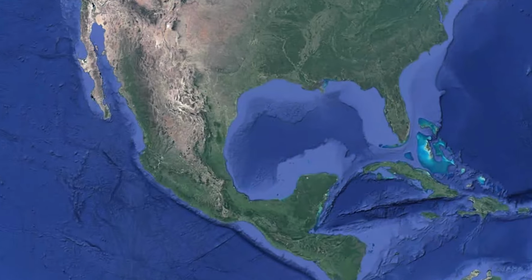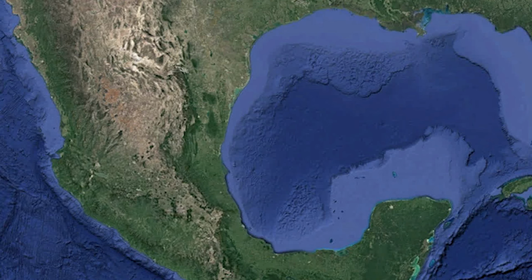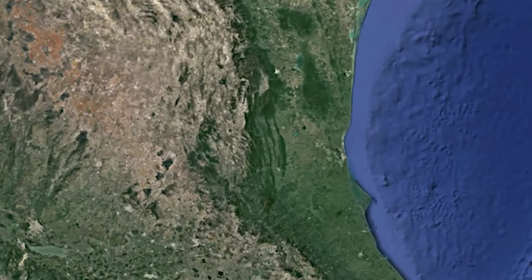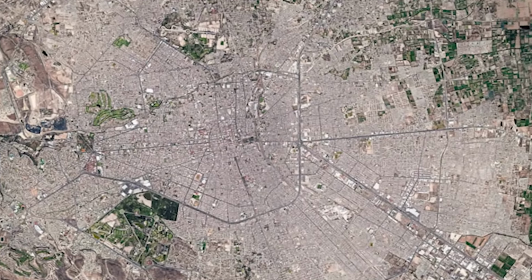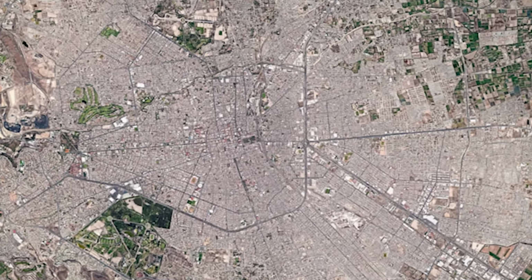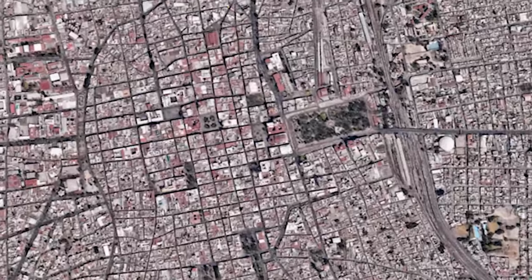San Luis is located in north-central Mexico, on the country's high plateau, roughly equidistant from Mexico City, Guadalajara, and Monterrey. The city's founding in 1592 makes it older than almost any European settlement in the present-day US or Canada, excluding only the Spanish settlement at St. Augustine, Florida, and the cities of Puerto Rico.